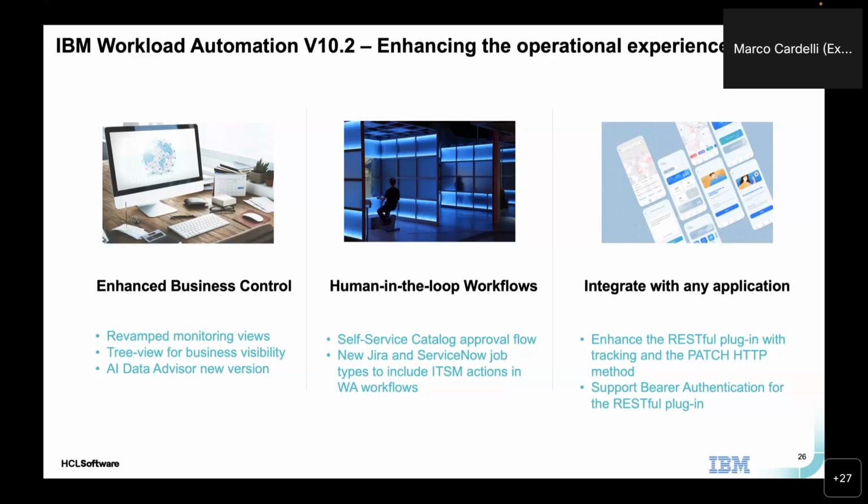There's a question: is the ServiceNow job type just for TWSD or for Z as well? It's also for Z, for both. Yes, it's for both. All the plugins are for both. There is no specific implementation that is related to the engine parts.